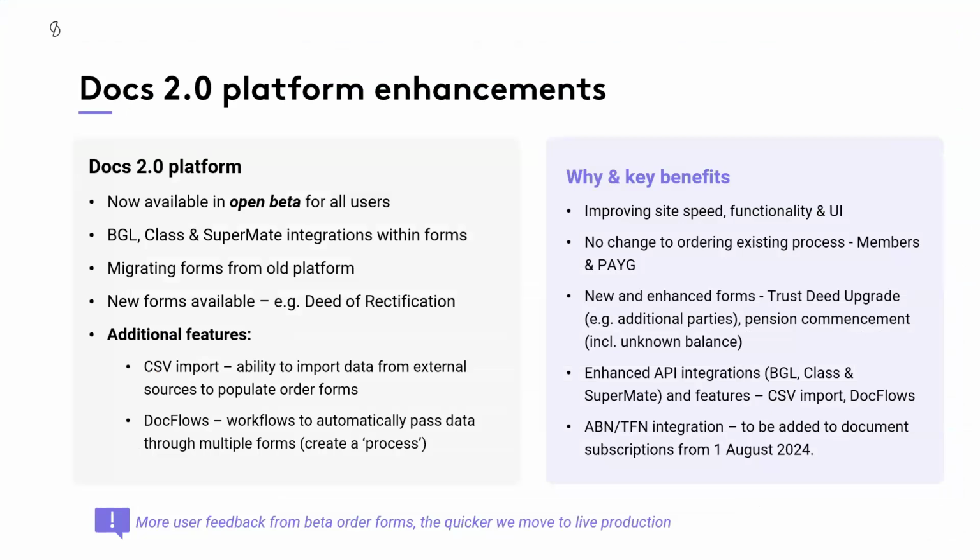But one of the things that we will also be rolling out towards the end of this month is for our members, you will be able to utilize the TFN ABN integration under your subscription. So that means when you order a document, it will simply deduct off the counter. So we know at the moment, if you do an ABN, there is a member-based fee and a PAYG fee. So that member fee will disappear. Those that want to order on a pay-as-you-go basis will still pay the pay-as-you-go fee.